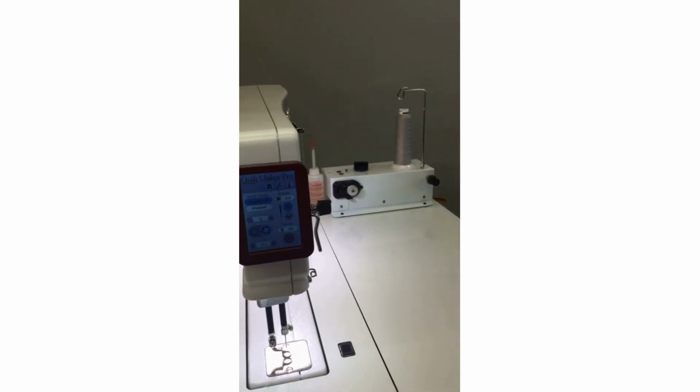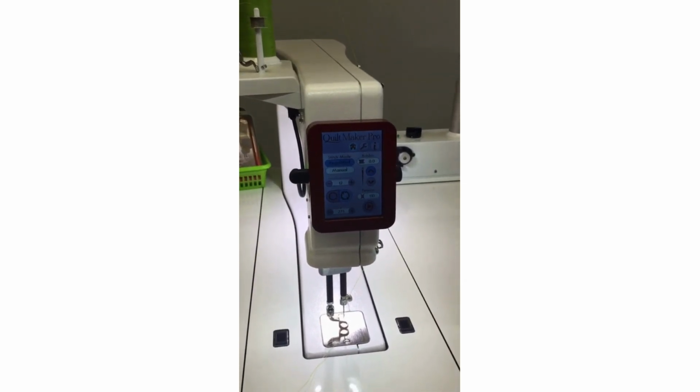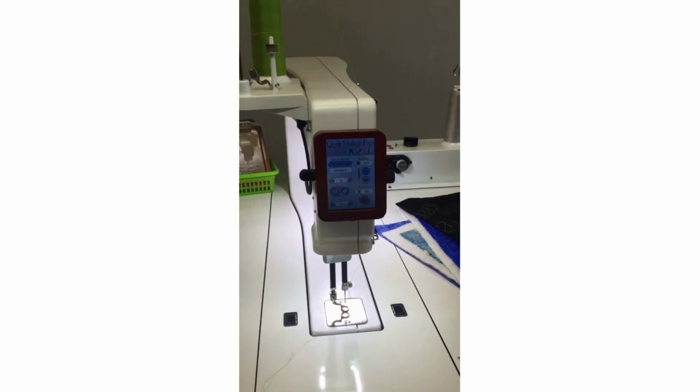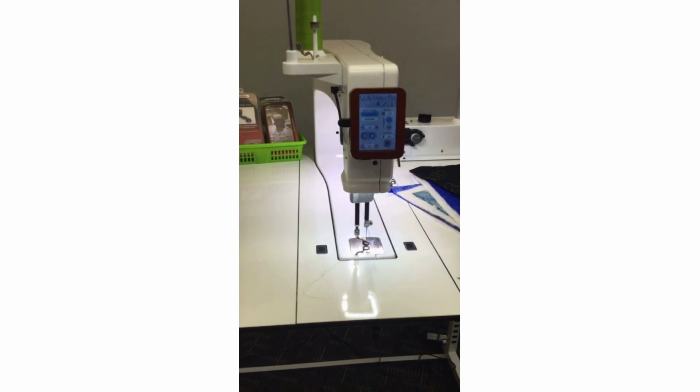Now let's look at this beautiful LCD screen and do some quilting because it is so much fun. So here on our screen, and what makes the Janome Quilt Maker Pro 18 Versa so special, many people love to do free motion quilting on their domestic sewing machine, but they always say, oh, I wish I had a built-in stitch regulator. For free motion quilting on our domestic machines, no, we don't have that capability.